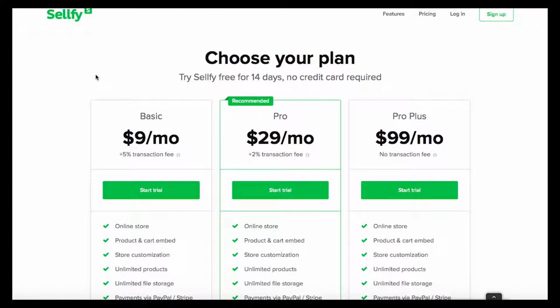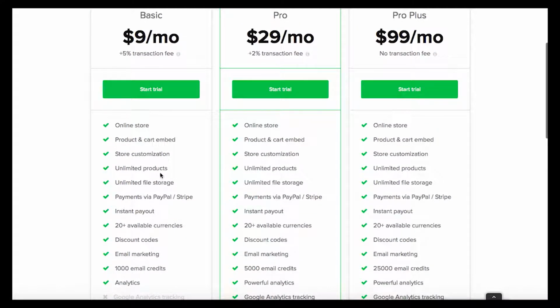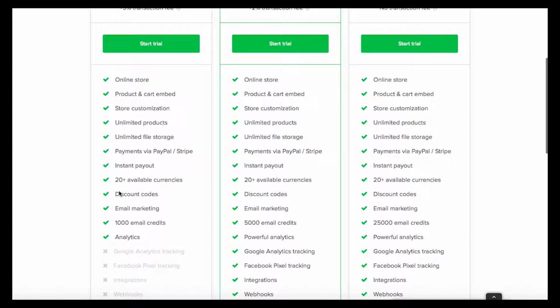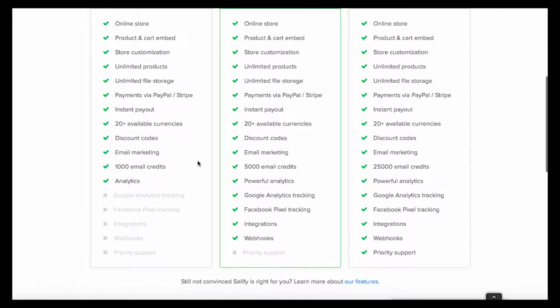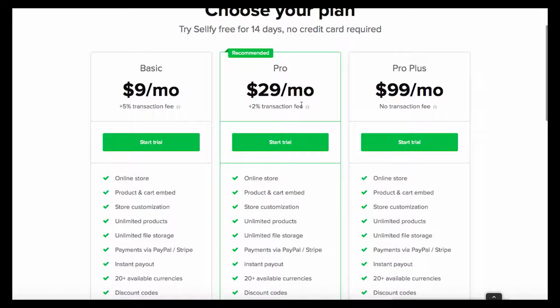All right, so the next one I want to share with you is Sellfy. Again, it's $9 per month. You've got an online store, all of this great stuff. This is actually really great. Now, Gumroad's initial plan comes with more of these integrations and whatnot, but this one has a little bit more with Pro.